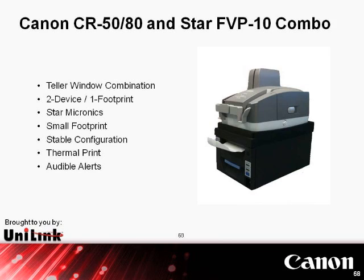So Canon's current product offering for the teller counter is either the scanner only or the scanner with the receipt printer in that 2-device, 1-footprint configuration. And as mentioned, there are some benefits that we believe strongly to the device configuration as you see it. We already heard about small footprint, takes up very little space. In fact, this configuration is very space-saving, probably among the smallest in the industry.